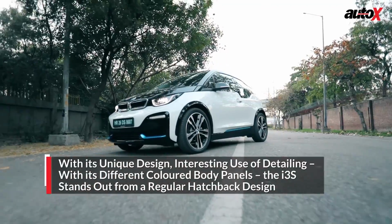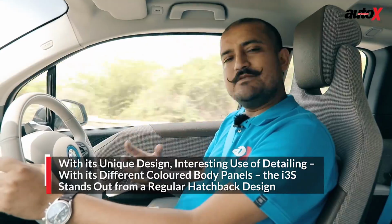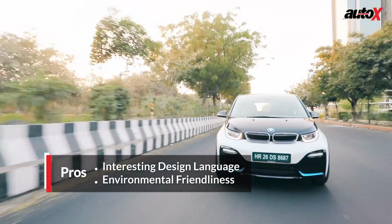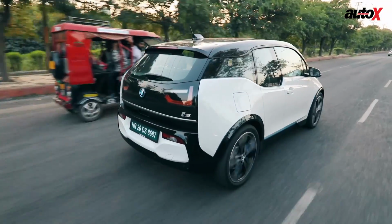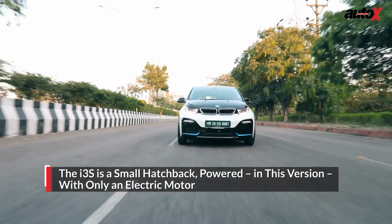The uniqueness of the design of the i3s, like we saw from the design outside, also continues inside. You see, there's a fundamental difference between most hybrid electric cars we see on the roads today and the i3. If we transform a current car into a hybrid or an electric, there are compromises that you have to make, like the space for the engine, the space for the drivetrain. The i3 from day one was designed to be a purely electric car.